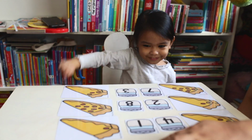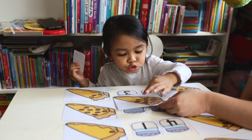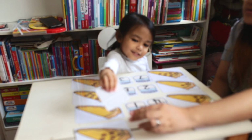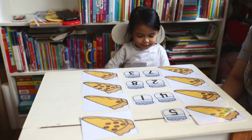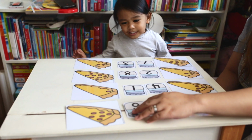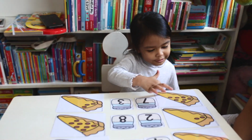Okay, last pizza. Can you count this one? 1, 2, 3, 4, 5, 6. 6. Good job. Wala na! We are done. Now let's eat it! Mommy, this is for you.